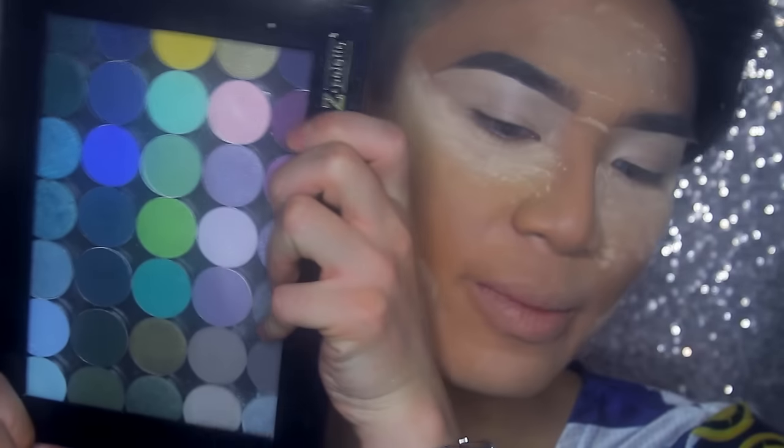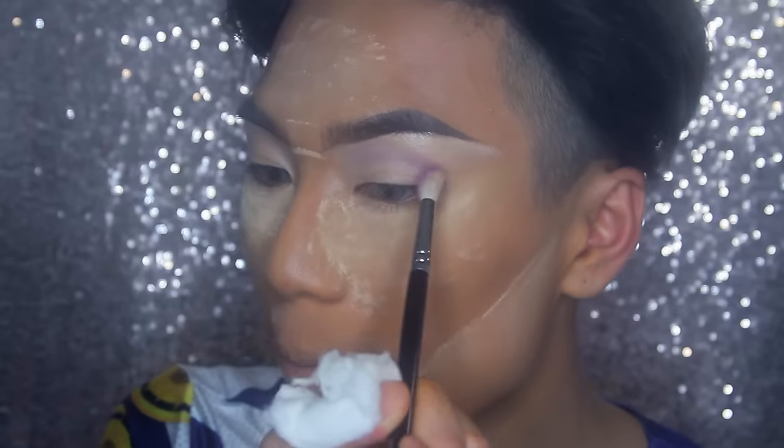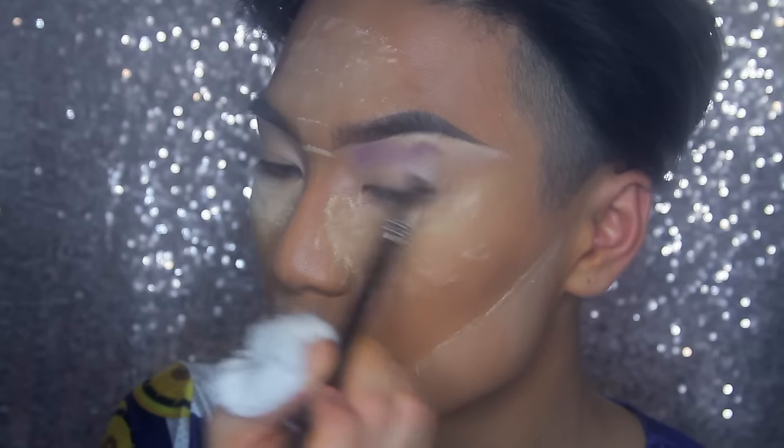For eyeshadows, I'm gonna be using my Makeup Geek eyeshadow palette. I'm just gonna be using a bunch of colors. I'm gonna leave it down below because I've gotta get ready. I'm popping a purple into the crease.